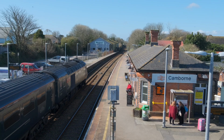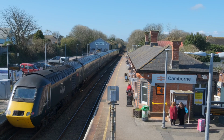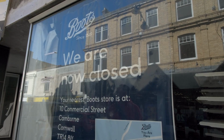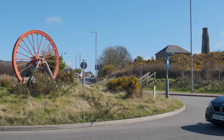Cornwall was once a flourishing mining area, but by now all of its mines are closed. Without mining, it has become one of the poorest parts of the United Kingdom, with a high rate of unemployment and strong nostalgia for the good old days.